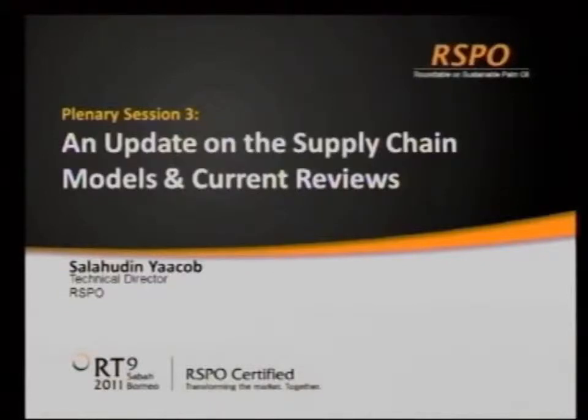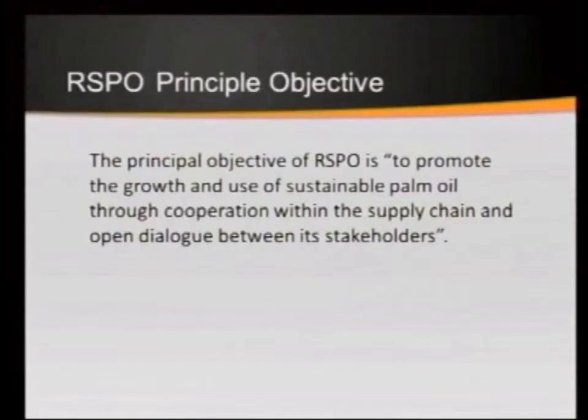I'll be updating the delegates, members now on the supply chain models and the current reviews that are happening now. The principal objective of RSPO is to promote the growth and use of sustainable palm oil through cooperation within the supply chain and open dialogue between stakeholders. This is the main objective of RSPO. And members of RSPO, participants, the activities came from many backgrounds: growers, industries, NGOs, and so on.